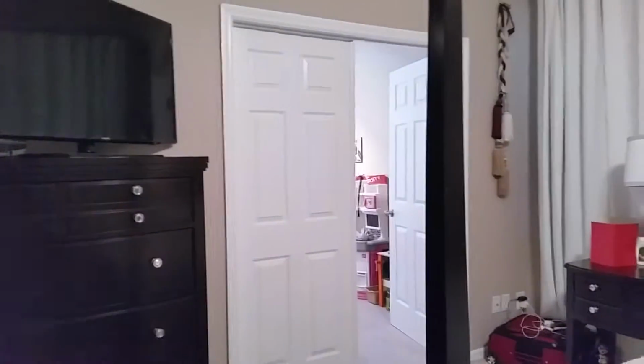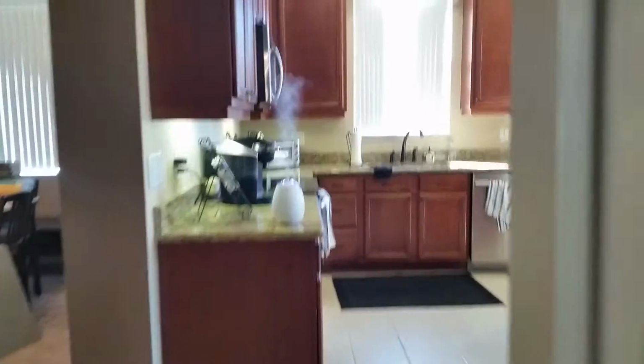Here's the master bathroom. It connects to the other bedroom, the baby room. We'll take that on the other side. Going back into the kitchen.